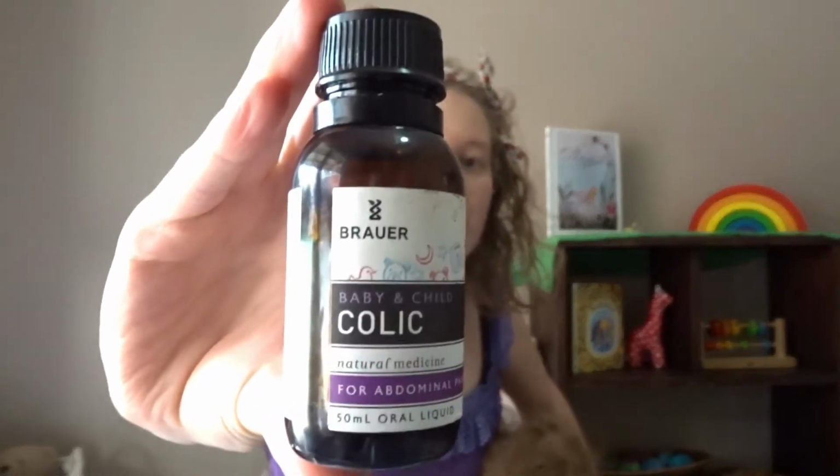And so we got this little product here, which is specifically for abdominal pain and trapped gas, and it worked absolutely amazing. During her first few weeks, as she was adjusting to digesting food and knowing how much milk to take, this one really, really helped, especially late at night when she was clearly in pain but wanted food and just didn't really know what to do. It helped us with some rough nights at the start.